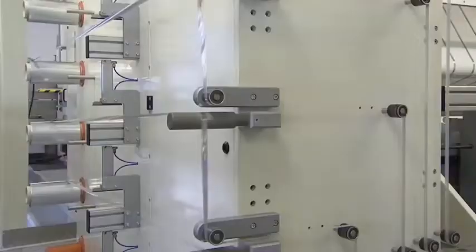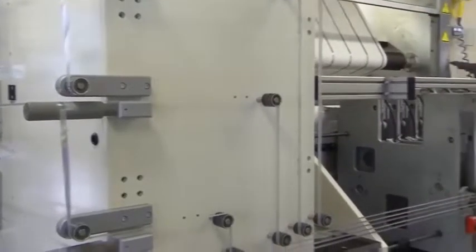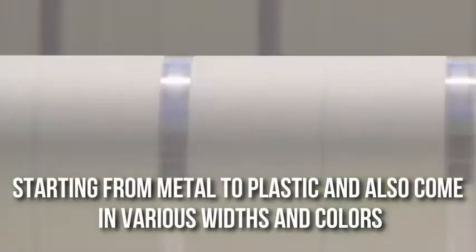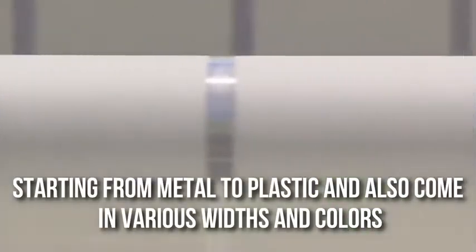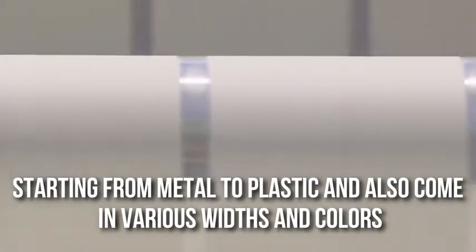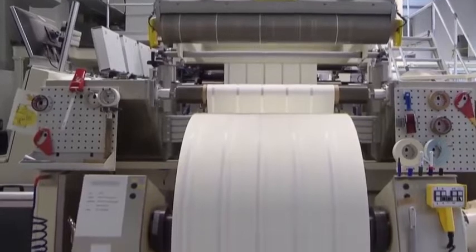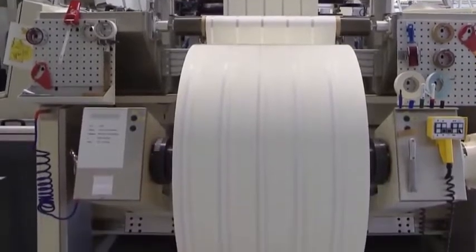Usually it runs vertically and is woven into the paper, so when seen from one side it is seen only at some places, but when it's held against light a continuous line is seen. These security threads can be made of different materials starting from metal to plastic, and also come in various widths and colors. These embedded threads sometimes even have micro printings and also features such as fluorescing under ultraviolet light, etc.